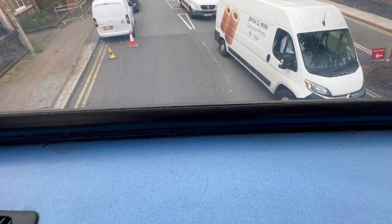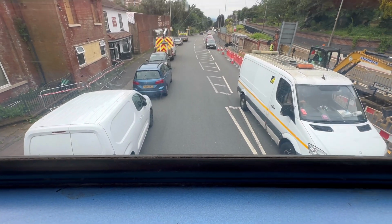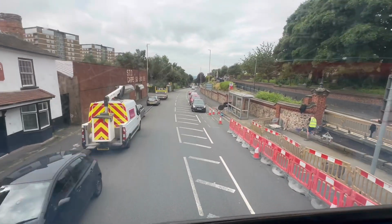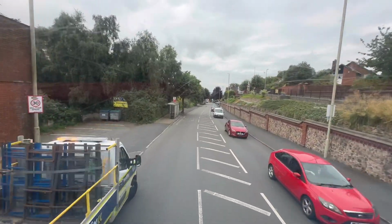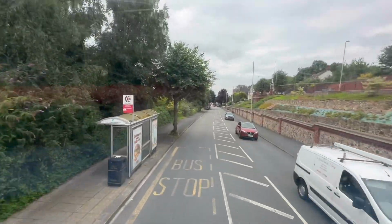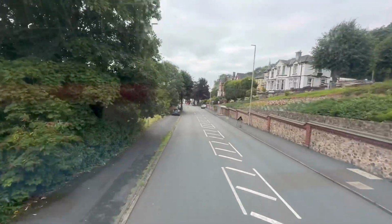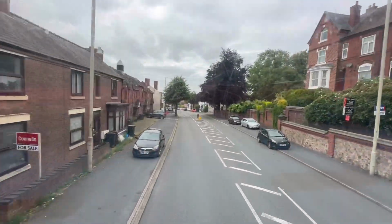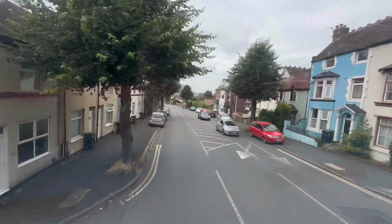And this route was also operated by GRS Travel, which was a small independent company that used to follow the NX 246. And they used the old Dennis Dart buses, if you remember GRS. It was a small independent operator, and they operated the route 246 in 2014. But however, that didn't last very long. That soon came to an end.